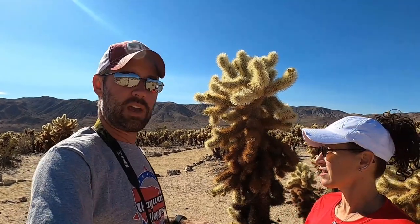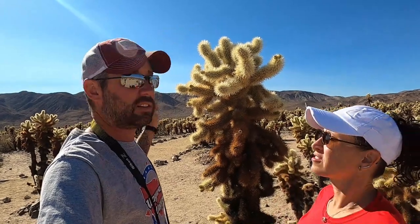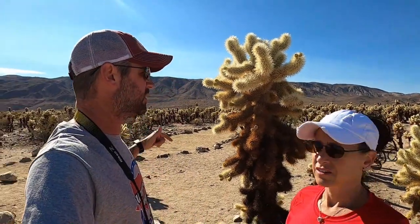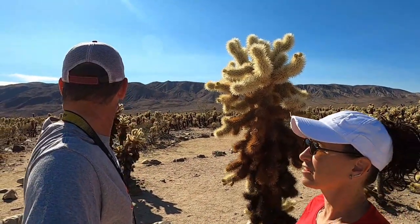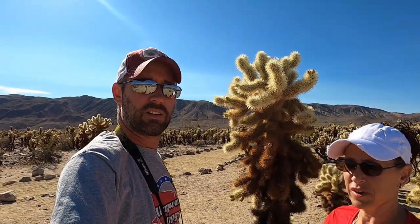They don't look that big when you're driving. But when you get out here, you can see, I'm 6 foot tall, and it's a little taller than me. And there's ones out there that are even taller than this, probably 10, 12 feet tall. It's amazing, this many cactus all clustered together.